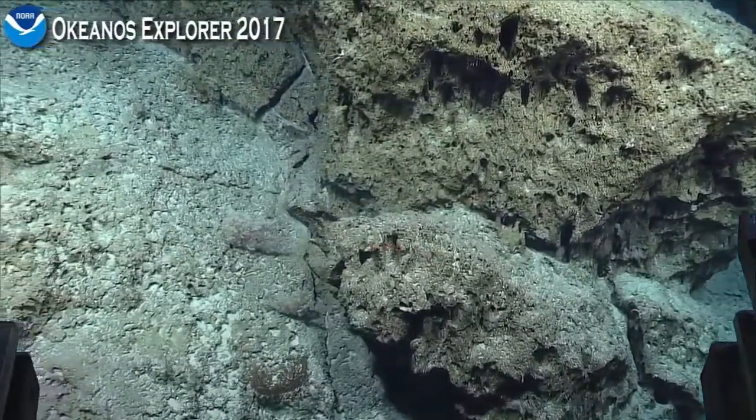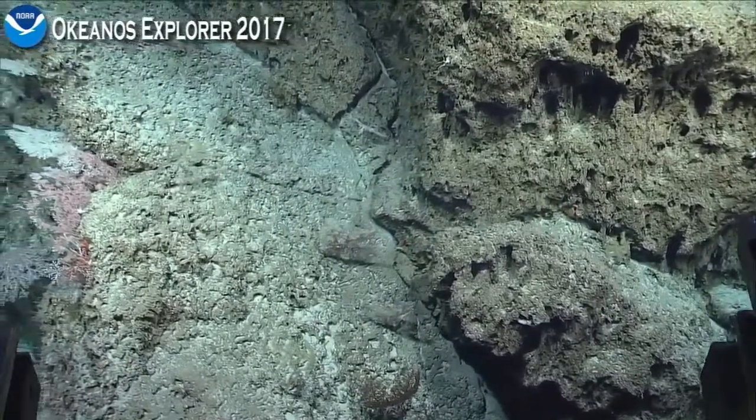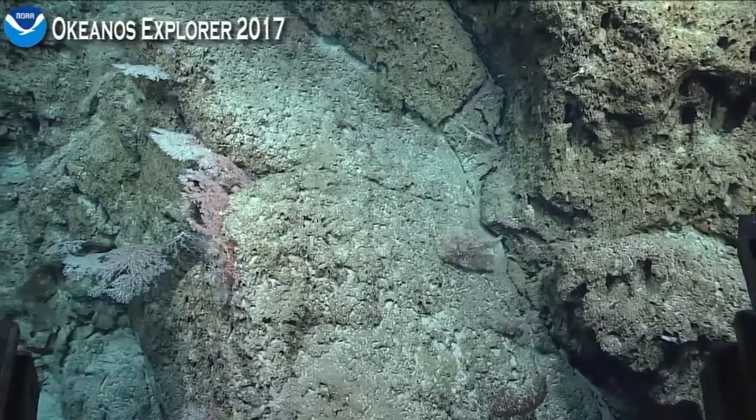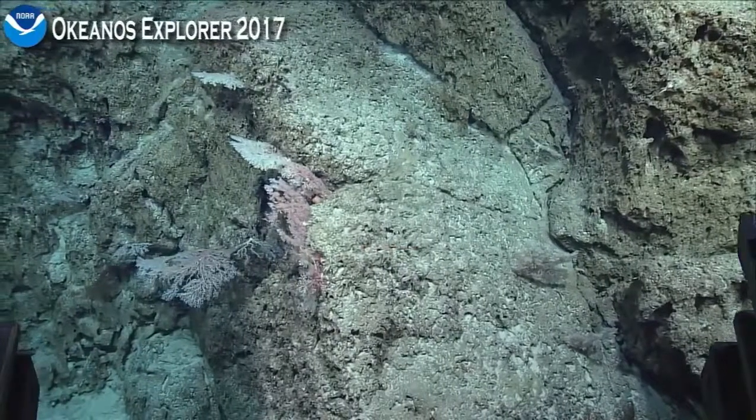More corallium and Acanthogorgia, Staropathes. Oh, here's a nice little bunching. See, right on the edge of this wall is where we often find these corals hanging out. Some beautiful colonies there.